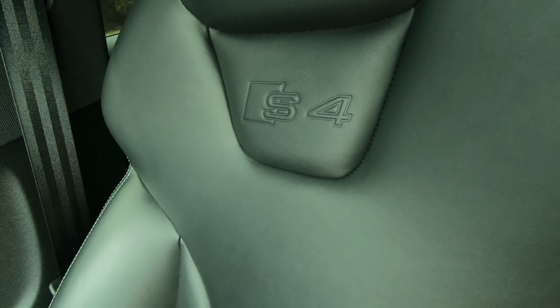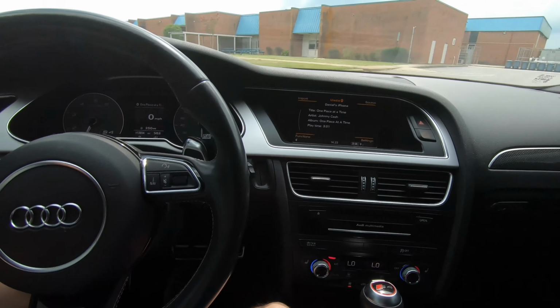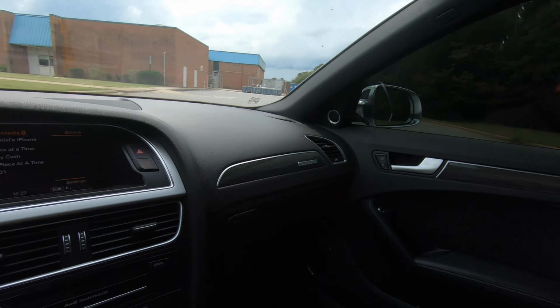I don't know if that's engraved and printed or stitched in. I don't know how you would call that. Perks of growing up speaking 2 languages, I guess. But yeah, the interior, I'm very satisfied.